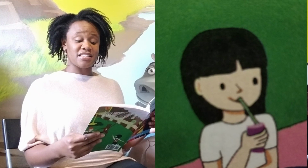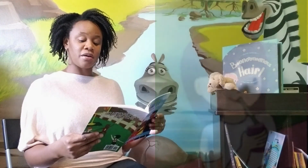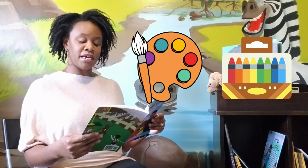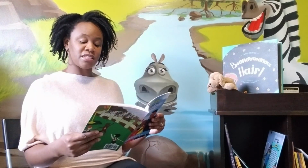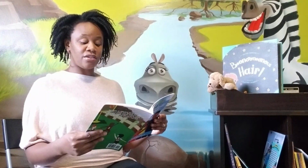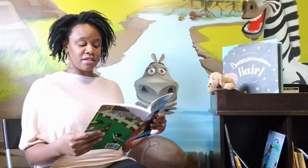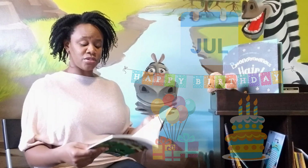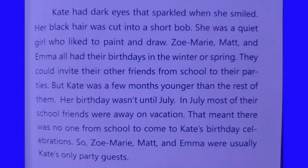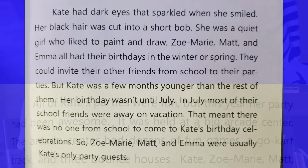Kate had dark eyes that sparkled when she smiled. Her black hair was cut into a short bob. She was a quiet girl who liked to paint and draw. Zoe-Marie, Matt, and Emma all had their birthdays in the winter or spring. They could invite their other friends from school to their parties, but Kate was a few months younger than the rest of them. Her birthday wasn't until July. In July, most of their school friends were away on vacation. That meant there was no one from school to come to Kate's birthday celebrations, so Zoe-Marie, Matt, and Emma were usually Kate's only party guests.